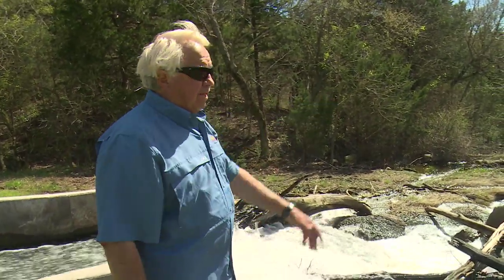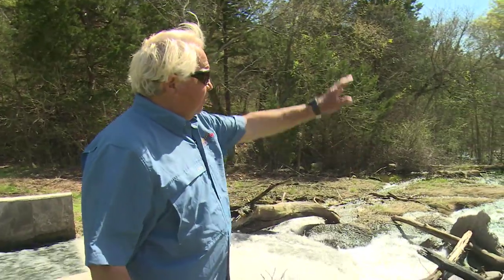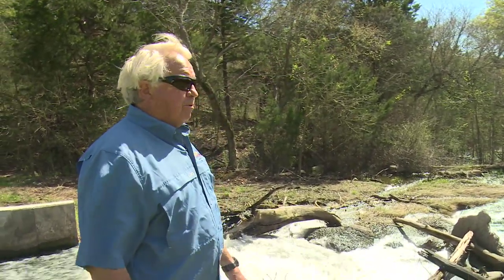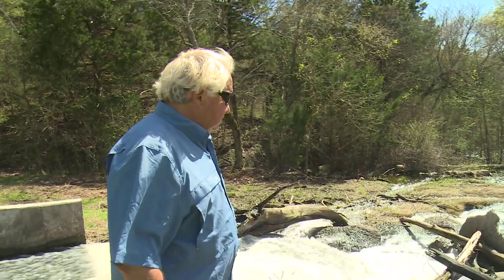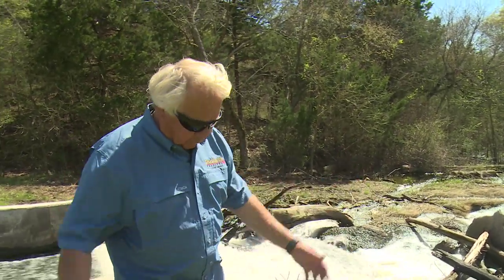This water's all running down the creek, ending up in the Washita River, which is down about, not even a mile over there. All this water will end up in the river. But it's working perfectly. And here's what we did with the beavers.